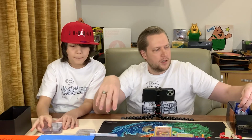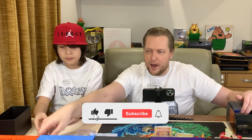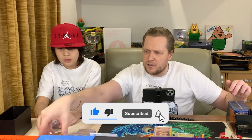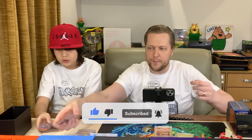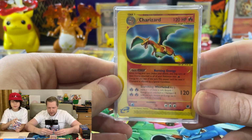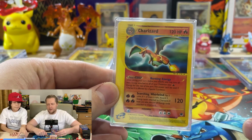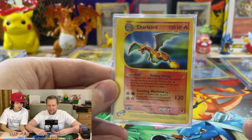I love it. All right, and now we're getting to Expedition. So Expedition, I'm actually going to start with something else. Actually, many cards here that we forgot to show. Okay, we'll bring those back later. It's going to start with the Expedition Charizard, non-holo. I have to admit, out of all the Charizard cards, I think this is one of my least favorites. Yeah, it looks.